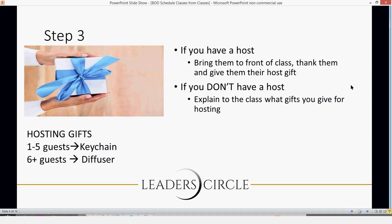Now, if there was no host, say you were the one who hosted the class, basically you're just going to stand up in front of the room and hold the gift in front of you and say, I love it when people host classes, and I want you to know that as a thank you, this is what I give to anybody who would like to host the class. And then pass it around the room. People need to touch it and feel it and see what it is. That way they're thinking in their head, I think I want one of these, right? And maybe they're thinking, I think I might want to host the class.